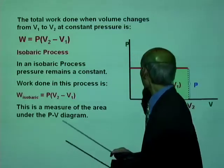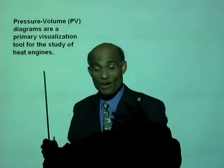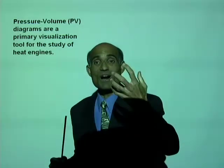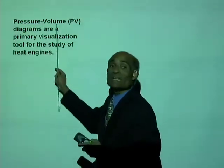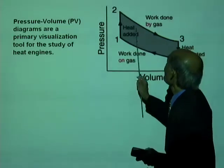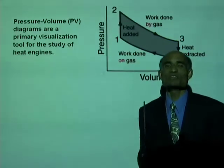Now, okay. Now, pressure volume, that is PV diagrams, are primary visualization tool for the study of heat engines. Now, as I told you, you come to school and back or go many places, carry with you a heat engine. Your car has a heat engine, internal combustion engine, and the study of such engines can be made easy by looking at the PV diagram of the engine. Now, here I have a PV diagram. Now you notice the stages 1, 2, 3, 4, 1. Now, this actually summarizes the complete working of the engine of your car.